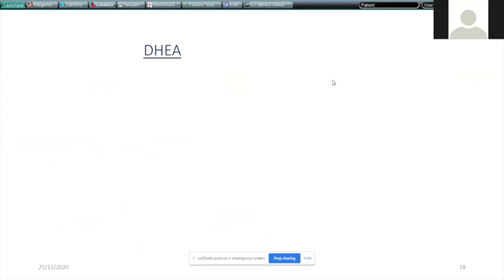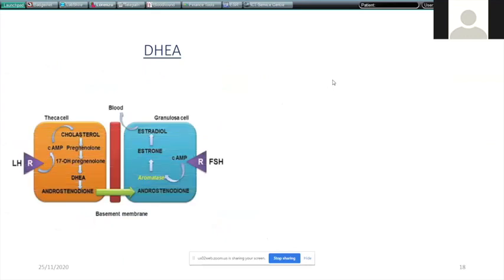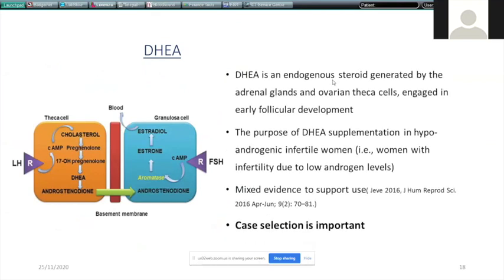The second one, widely researched, is DHEA. I did one meta-analysis two to three years ago on DHEA. There were two trials published by that time, but we did not see any significant evidence of improved ovarian response. Basically, DHEA is a raw material that ovaries require to produce hormones. It comes from the adrenal gland, which is present over the kidney. The argument is that the aging process of the adrenal can reduce DHEA and cause a poor response, and therefore supplementation came into the picture.